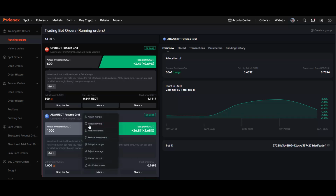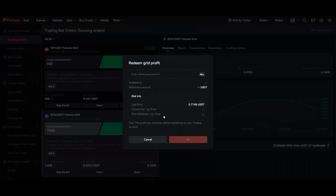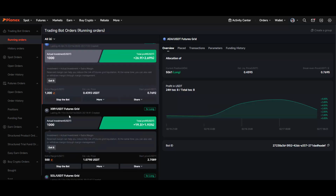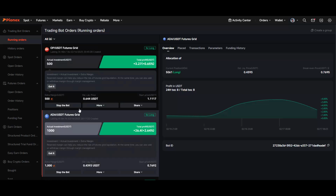So let's say you want to release your profits from this ADA to USDT futures grid bot. You hit release profit, and then you choose how much you want to release. You hit OK, and it will release your profits directly into your account, right? Same with the margins, you can always adjust them.